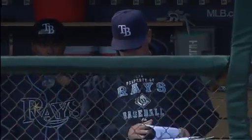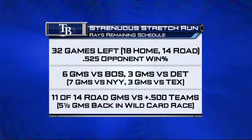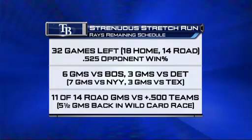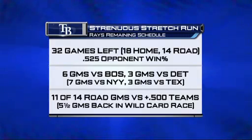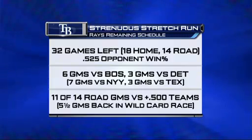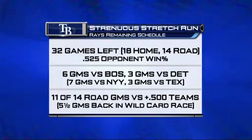The Tigers have scored a pair of runs. Speaking of stress, they've got a pretty good stretch run coming up. 32 total games, 18 of which are at home where they play good baseball, but they are like most teams in the American League. They struggle on the road. They've got 6 games against Boston, 3 more against Detroit. They also play the Yankees, Texas. Tough schedule.